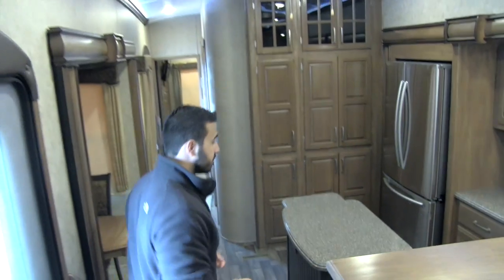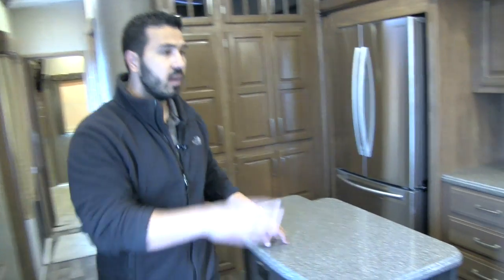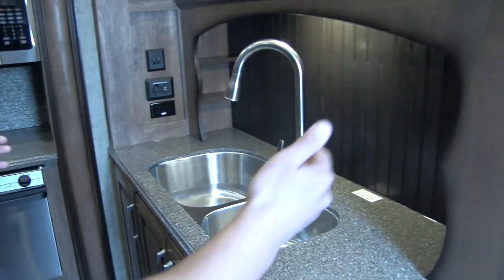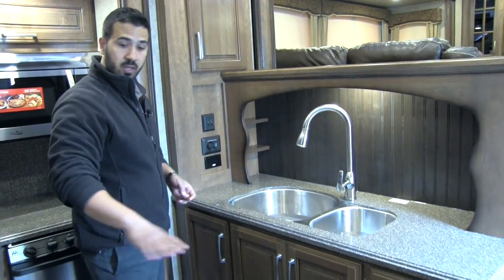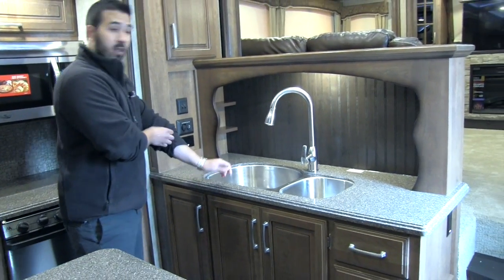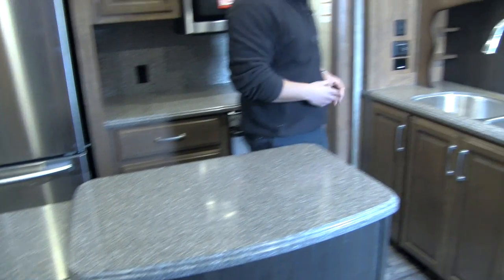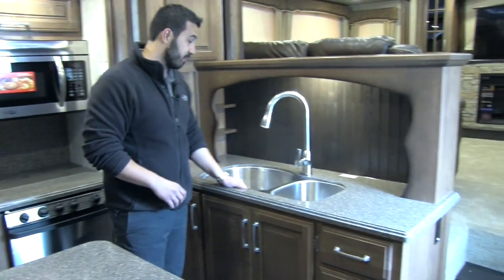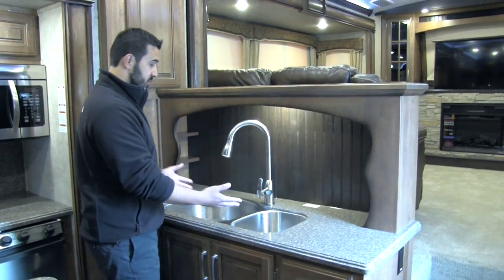We'll take a look. We'll start off right over here. So if you take a look, this is going to be that half wall. This is where the sink is. Great prep space here. You have the center island here as well, which has the pop out on there. So great prep space between the two of these. It does come with sink top covers. I'll show you those in a little bit as well. So again, if you need that for prep space, you can certainly do that.